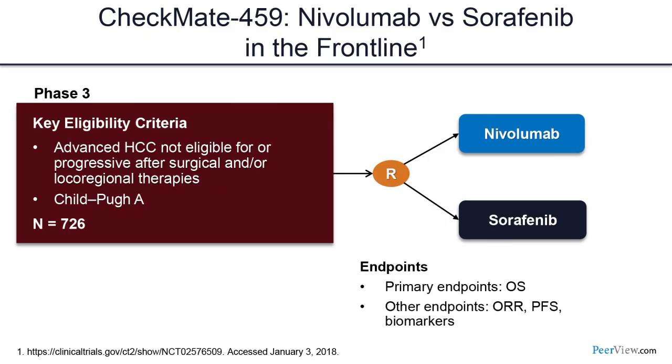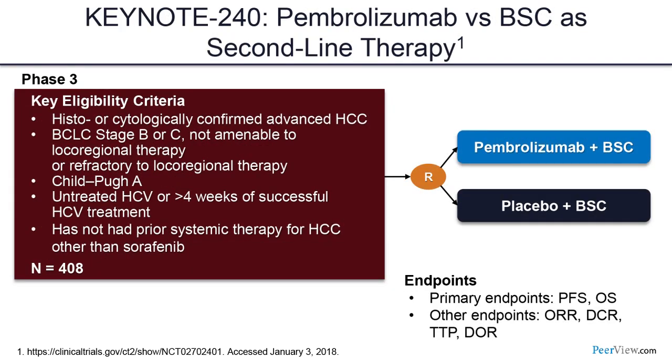Okay, so I shared with you the phase 1/2 data from Checkmate 040 that led to the accelerated approval of nivolumab in the subgroup of patients who had previous sorafenib therapy. There is an ongoing phase 3 study, Checkmate 459, which is a frontline trial of previously untreated patients with nivolumab versus sorafenib, over 700 patients. Again, a randomized trial with a primary endpoint of overall survival. And in second line, Keynote 240 is ongoing, a randomized study post-sorafenib of pembrolizumab versus placebo plus best supportive care.